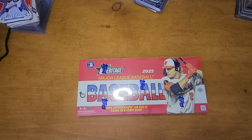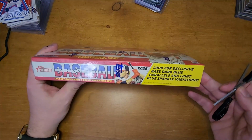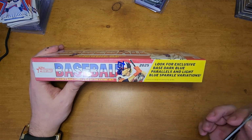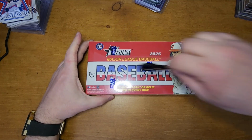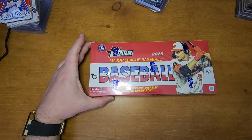So without further ado, let me get right into it. So in the hobby box were dark base blues, light blue sparkle variations. Also there are chromes that you can get in here, just like on the 2024 High Number.